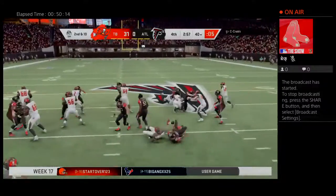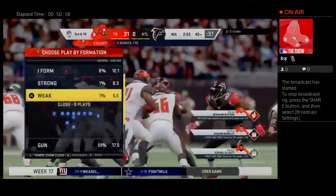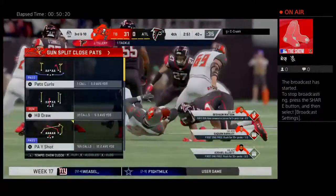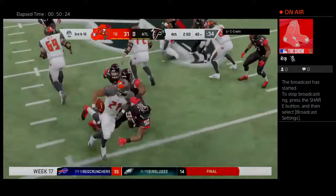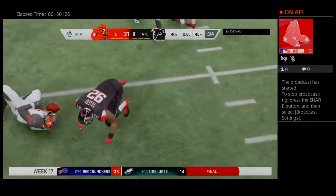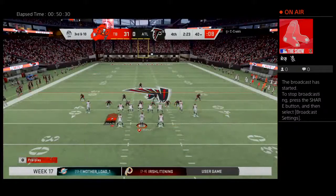They stay on the ground, but this time it's Elliott. And nowhere for him to go again. He'll get back to the line of scrimmage. That's it. No gain on that one as it brings up a third and 10. 2 runs for a net gain of nothing. Now here's third and 10.